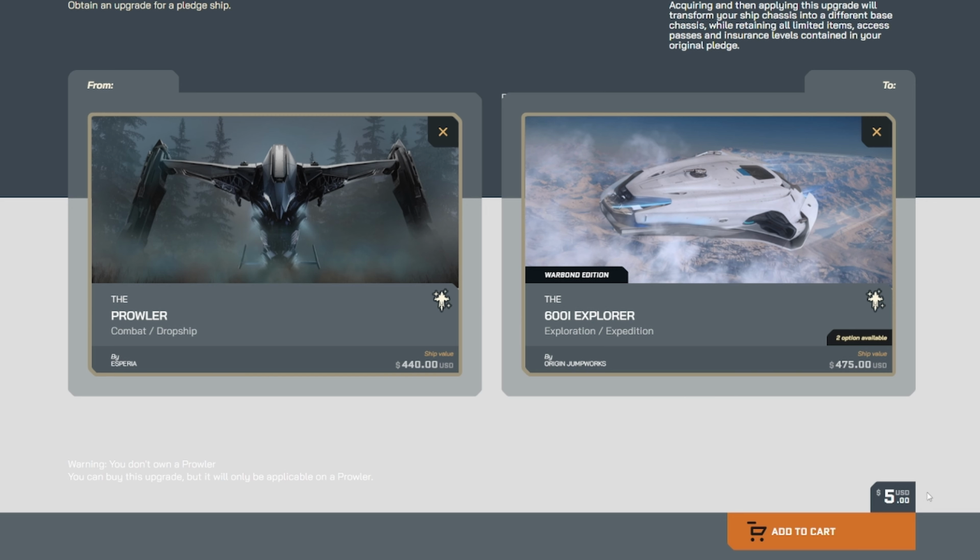So buying this $5 CCU to it now, especially at a Warbond, this is a really big value one if you're going beyond the 600i Explorer. If you're only going to it, then yeah, sure, get it also, but it's not a huge value play. In the future, if you're going beyond it, it's probably a good one. So anybody building like a Perseus chain still, or Orion, or any of those $500+ ships, this is going to be a good one to grab.